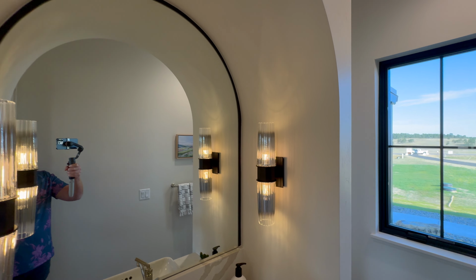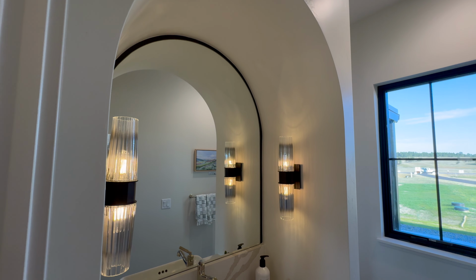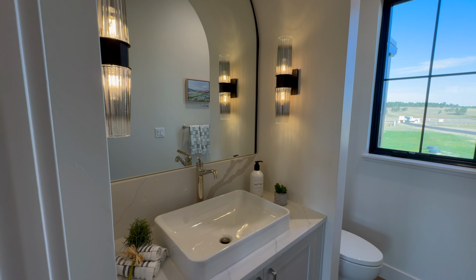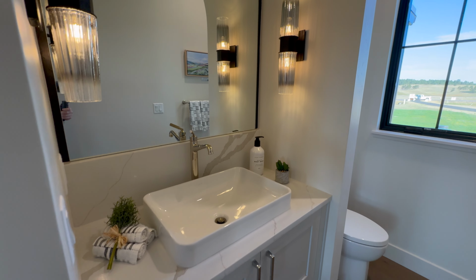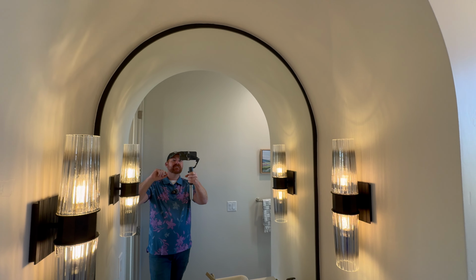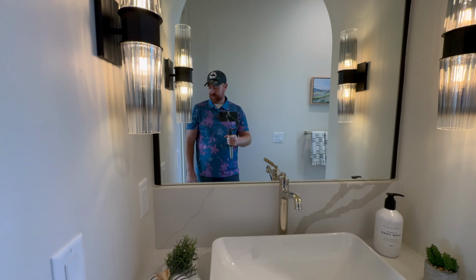Anyway, I love this as well. You've got this archway here, or not this like arched, I don't even know what you'd call it. It's just like an arch with this single vanity in the powder room. But what they did was paint back behind the mirror. They found this arched mirror as well, but they painted back behind it black, so it almost looks like a frame, right? Kind of cool.